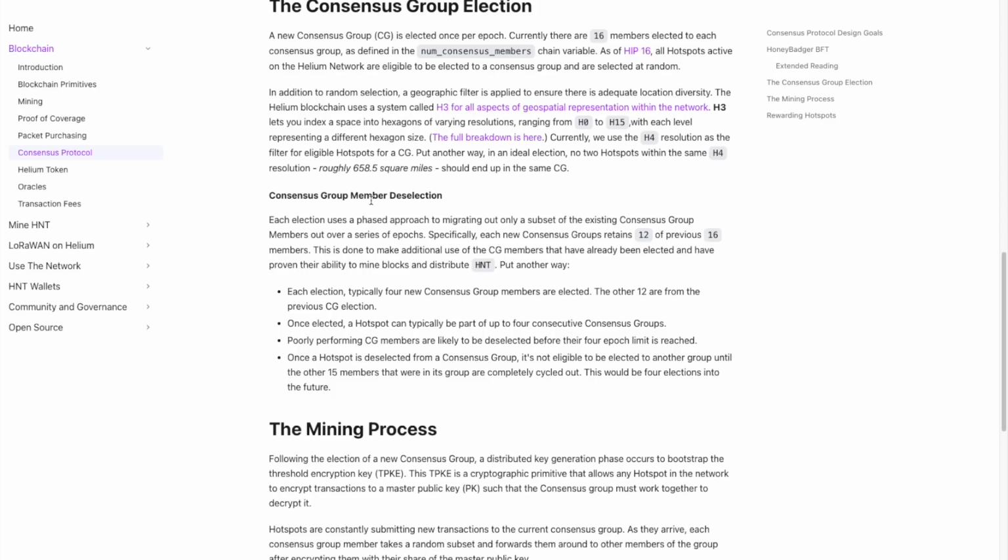Once elected, a hotspot can typically be part of up to 4 consecutive consensus groups. Poorly performing consensus group members are likely to be deselected before their 4 epoch limit is reached. Once a hotspot is deselected from a consensus group, it is not eligible to be elected to another group until the other 15 members that were in its group are completely cycled out. This would be 4 elections into the future.